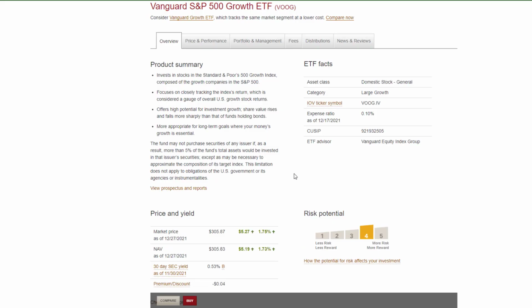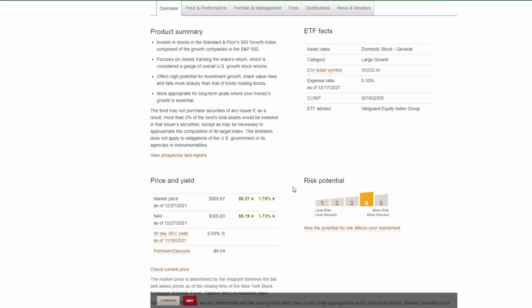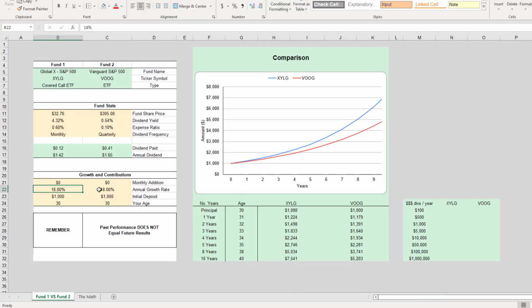You go over to their website, and they have a page on Vanguard.com that explains the entire Vanguard S&P 500 Growth ETF, VOOG. I was able to get a lot of the information from this page, and it is their 4 out of 5, or 80%, more risk, however, more reward. So let's go back over to the calculator. This has been a consistent growth year over year for 10 years plus.